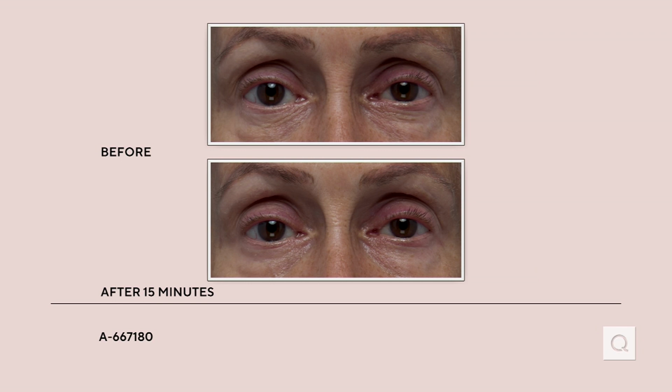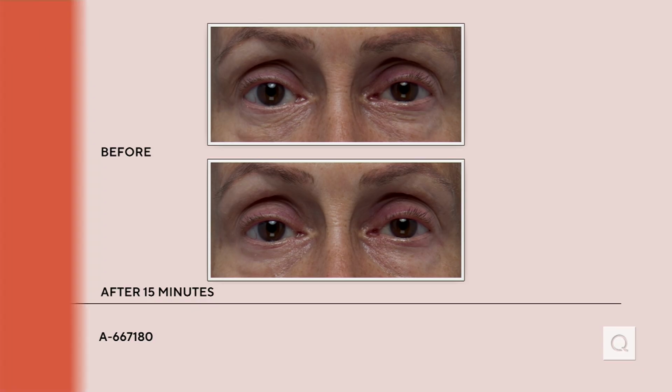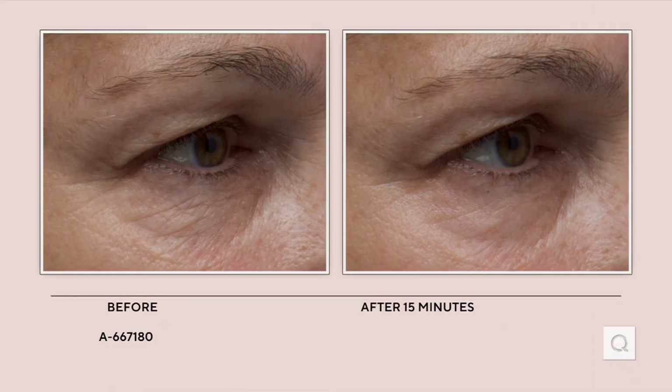Do you see beautiful Deborah's under eye? So she has great skin to begin with, but you can just see how much smoother, a little bit of the rippling underneath in her lower lids is so much smoother, and her eyes just look more awake. I think the light's just hitting it differently, and she looks beautiful. And then 15 minutes later, look at her skin.